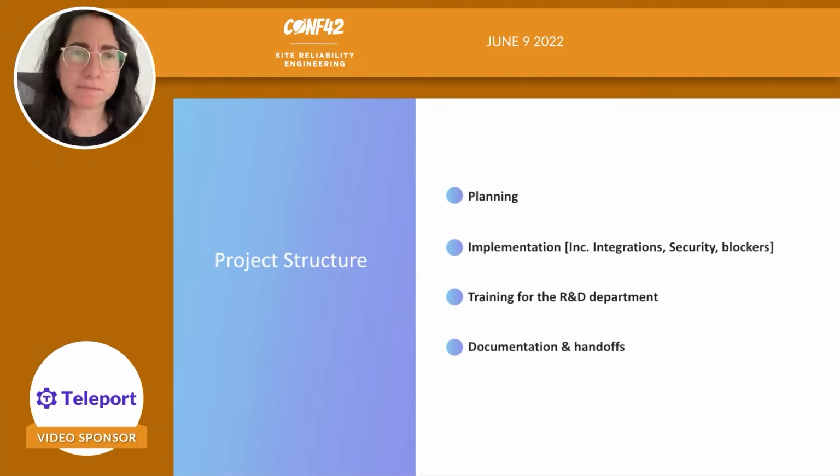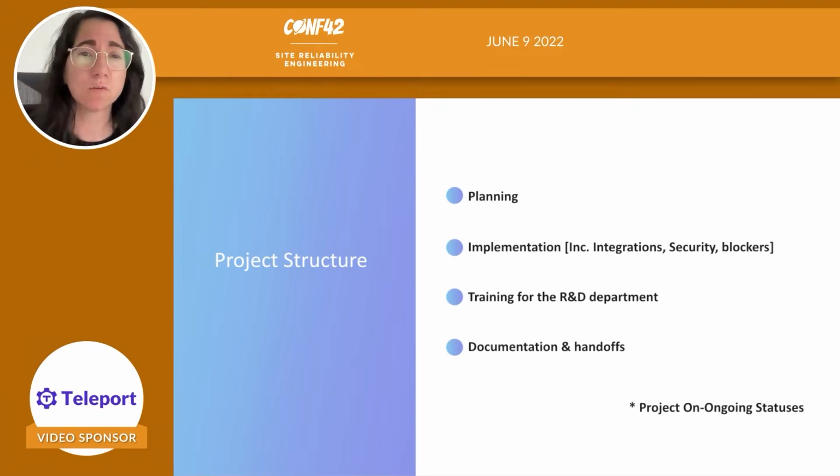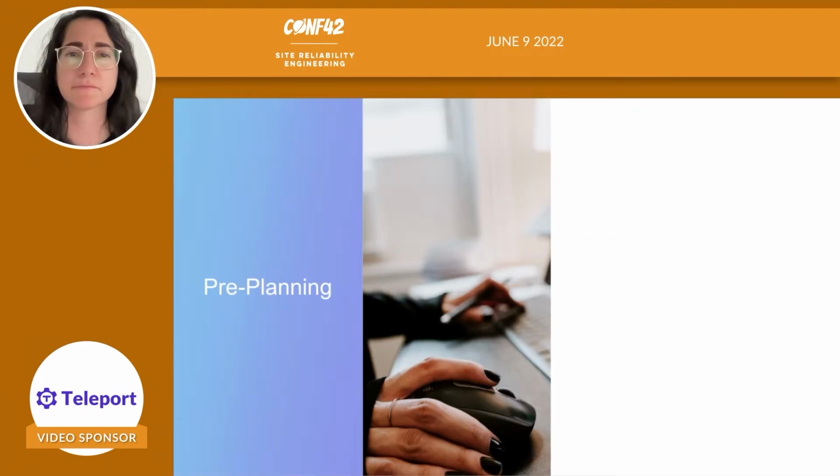I'm gonna drill down to every aspect in this structure during this presentation, so we will talk about it a little bit later. And hovering above everything was the project ongoing statuses, because I have managers and the managers want to see what are the deadlines and really follow up on what's going on. So throughout the project, I push notifications about anything that happened and blockers and stuff like that. We will speak about it also later on.